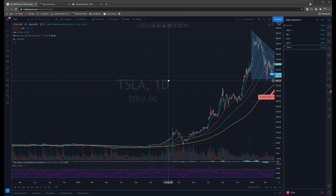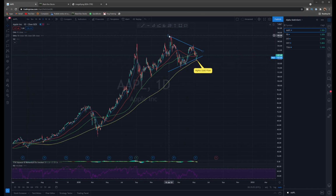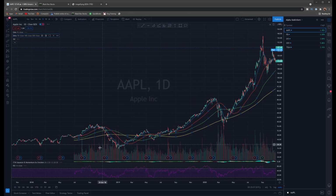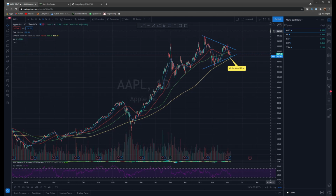And it does tend to act as a very, very strong support and a very, very strong resistance. Now, Tesla, essentially over the past year, has gone completely straight up and acted pretty parabolic. You're not going to see it as much, but on something like an Apple, except for during the pandemic and whatnot, most bigger companies tend to bounce off of these 200-day SMAs, and they tend to be very strong supports.